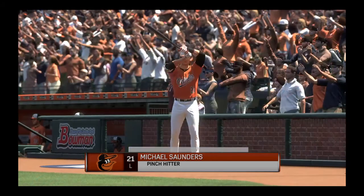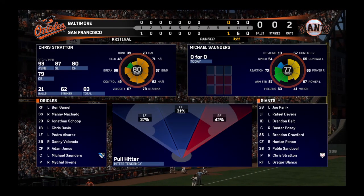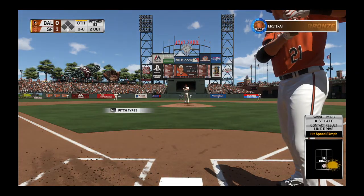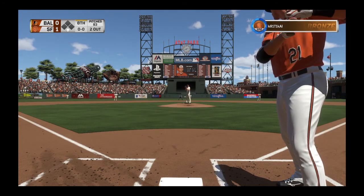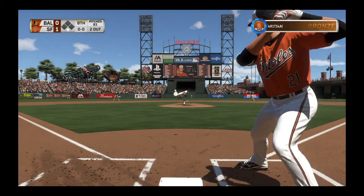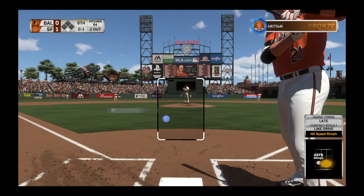Down by the right fielder in the alley for the second out. Michael Saunders. Number 21, Michael Saunders. Swing and a ball sliced foul into the seats down the left field line.